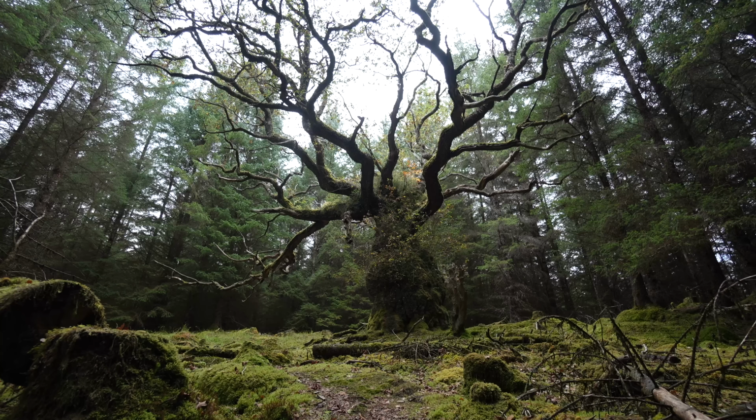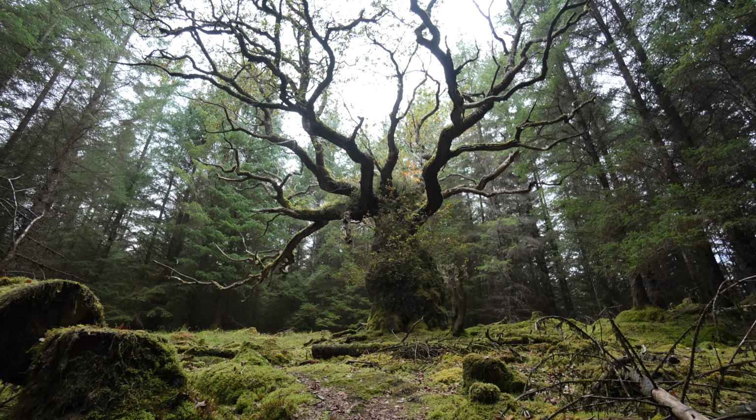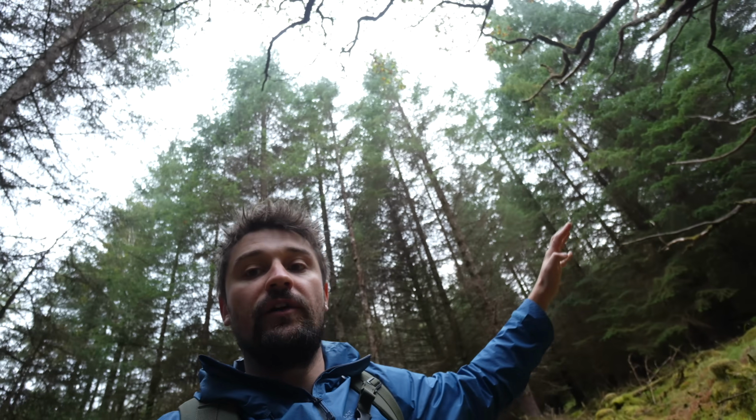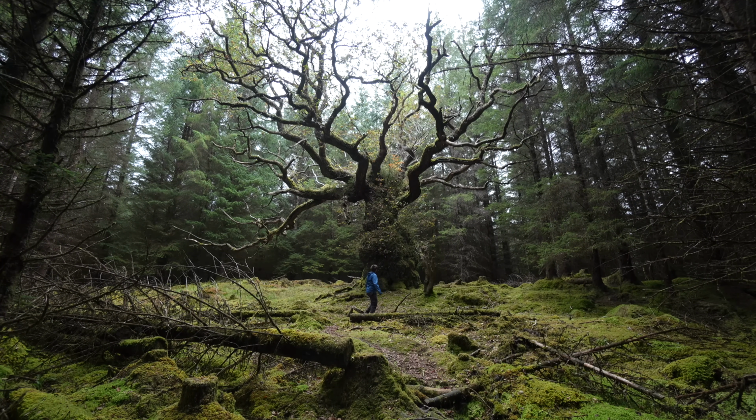This absolutely immense oak tree here, I think this is one of the best depictions of the struggle which Scotland's native forests are facing against these non-native plantations. This oak tree should be the tallest tree in its ecosystem, but it's just completely towered over by these non-natives. I visited this tree a couple of times, and every time I see it, my breath is just taken away at just how immense it is.